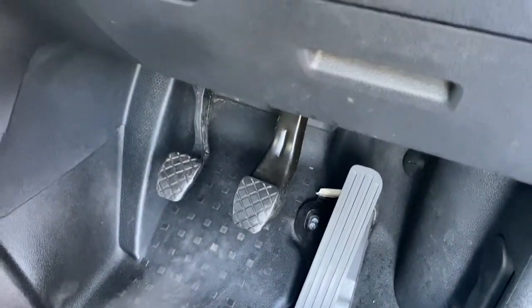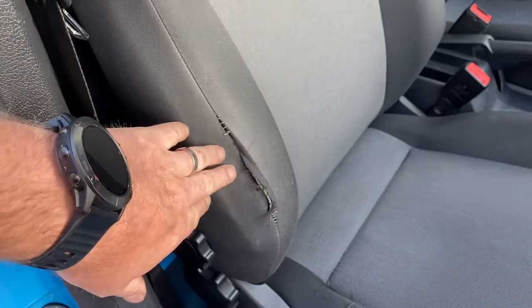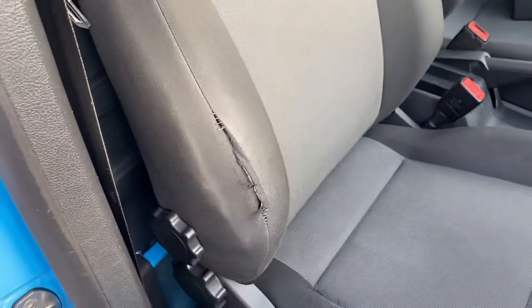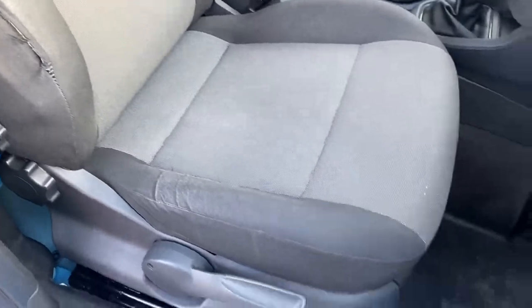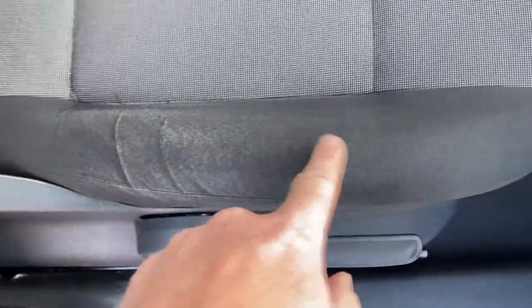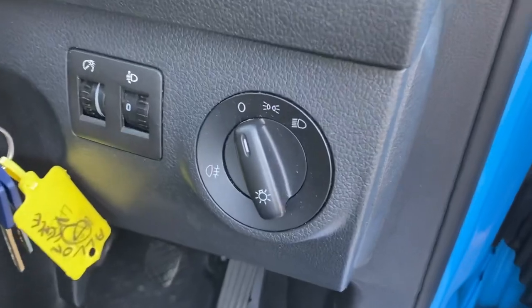Pedal rubbers are all good. Now, driver's side seat has wear on the bolster here. It's really common on these facelifted Caddies. We will get this into our trimmers and we will get that repaired for you, okay? The seat itself, as you can see, clean and tidy other than that. So I'd suggest we may well even get him to do this panel whilst he's doing that panel. And then that should see you. That'll be better than the factory then.